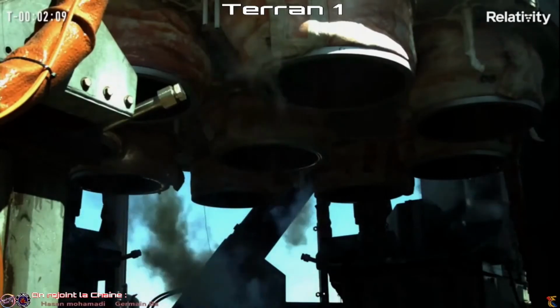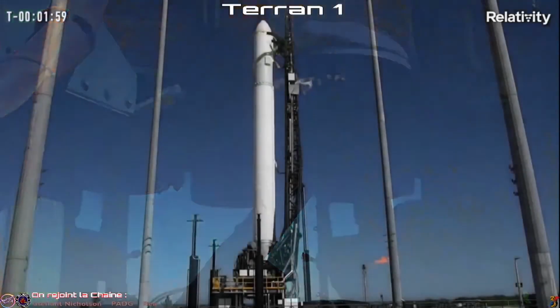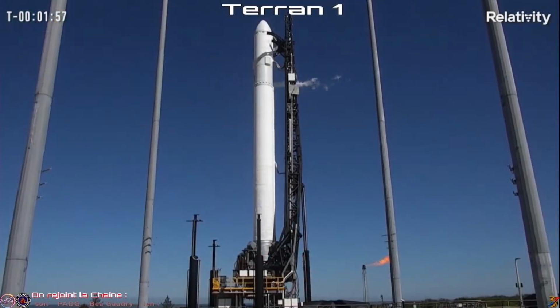As we approach T-minus 2 minutes, what you're looking at on your screen is a vehicle that is 85% 3D printed, and it is about to fly. Next up, our range coordinator will ask the range for their final grain status.